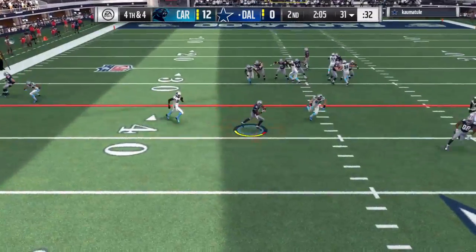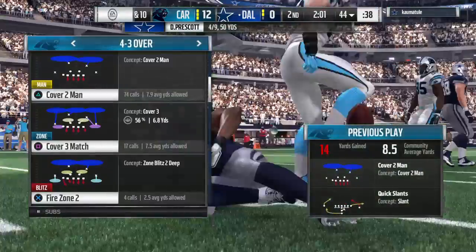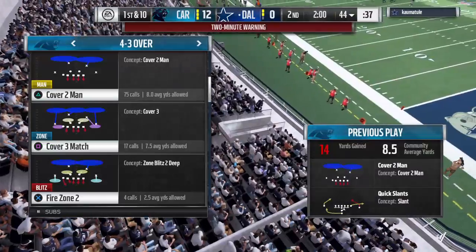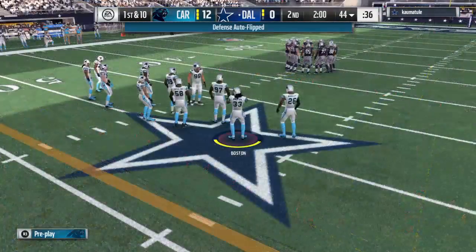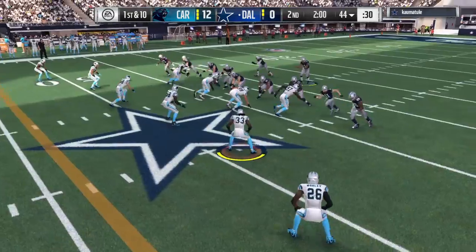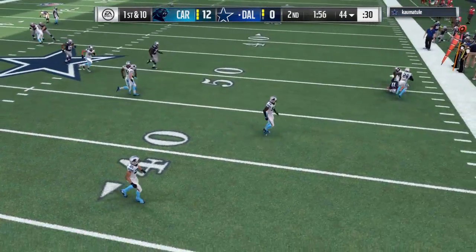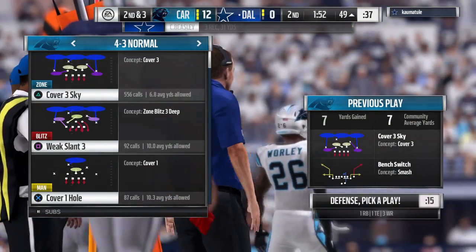Here's Prescott. He's got a man. It's Williams. 14 yards there on the pickup. And on 4th down, they're able to convert and move the sticks. 2 minutes remain here in the first half. We're back to Arlington right after this timeout. On 1st and 10, Prescott, on the left side, he finds Beasley. 7 yards, the pickup on the pitch and catch.